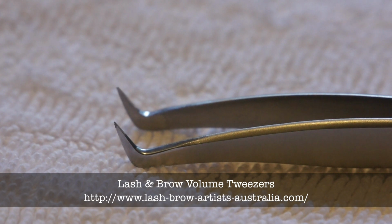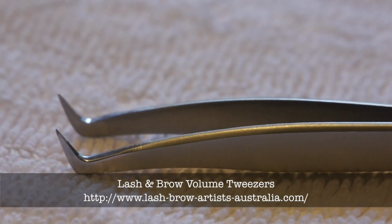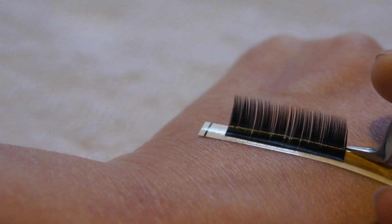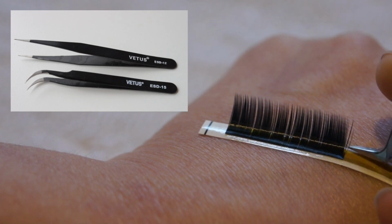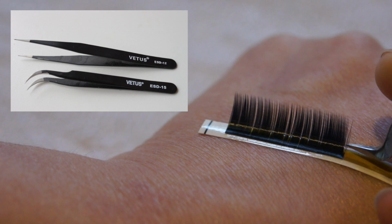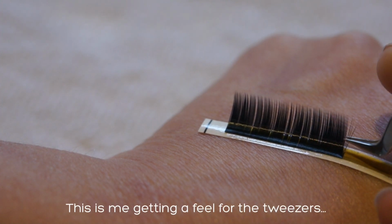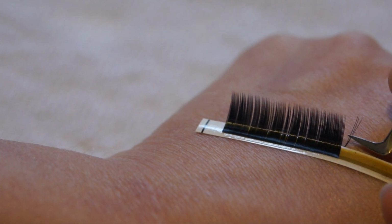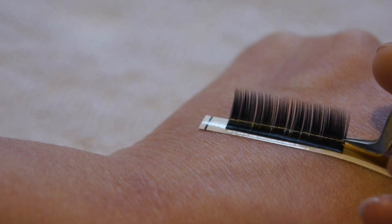These are Irena's Lash and Brow volume tweezers. They have a longer foot, and from what I'd been using previously, initially these ones felt what I'd call a bit fat. So I was using little hook pointed ones, so a bit finer, and when I first used these I was like, wow, they feel chunky. But once I'd adjusted and found the way that I like to use them, I liked them. I actually really do like these ones for a couple of reasons.